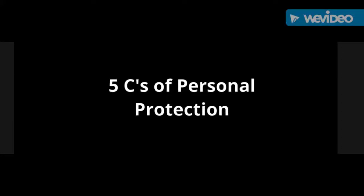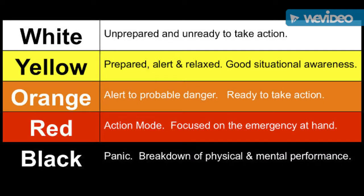The 5 C's of personal protection. The first is condition yellow. This simply means that you're aware of your environment. When you're out in public and even when you're at home, you're paying attention to noises, any types of movements or shadows that are out of the ordinary.